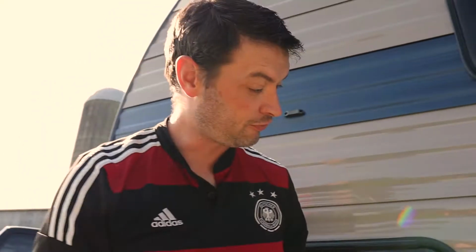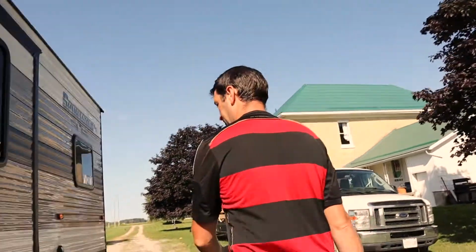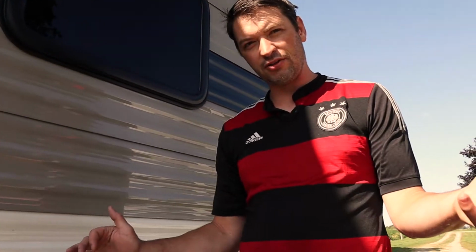Right, so all the hoses are in here, all the electrical is in here. I've already filled the freshwater. We have a freshwater fill here. Just taking more of a look. Make sure the valves on the black tank and the gray tank are closed so that when you're driving down the highway you don't end up getting poop all over the road.